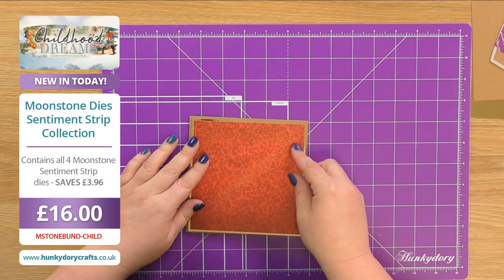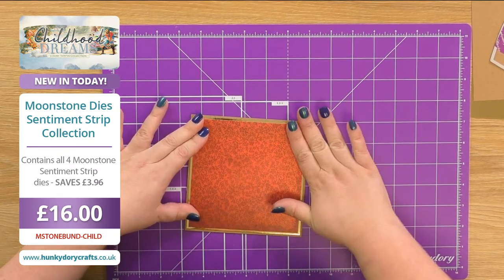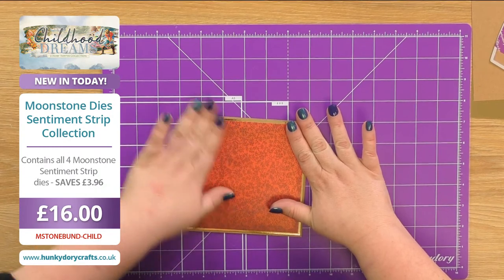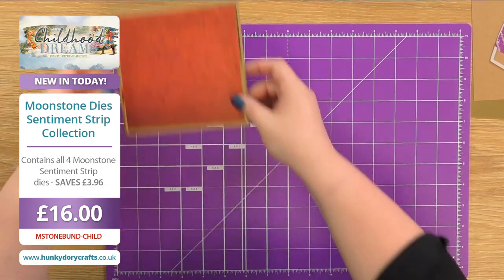I found the missing die, Emily. It was here. It was stuck to the cards. So we'll just stick that on there and let that dry.